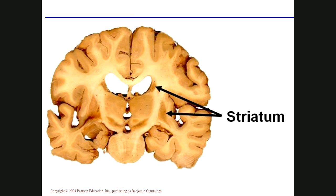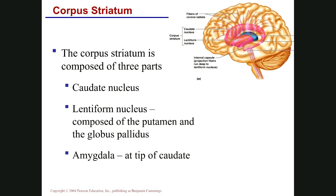So here you can see this gray matter inside. That's that corpus striatum. Again, it's divided up into different parts. So we have the lentiform, that's the thing that looks like the head, and again, it's composed of the putamen and the globus pallidus. And then we have that long, skinny tail, that's the caudate, and then the little bubble on the end is the amygdala.